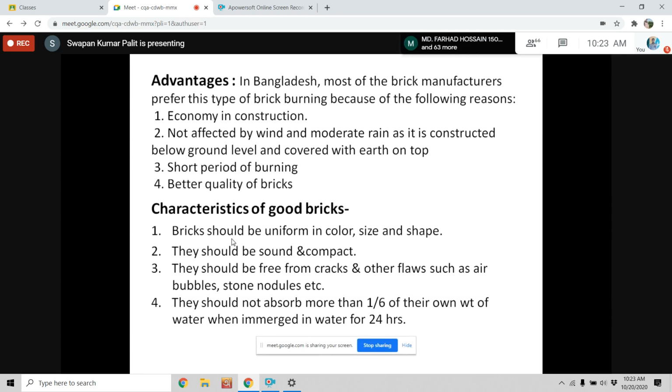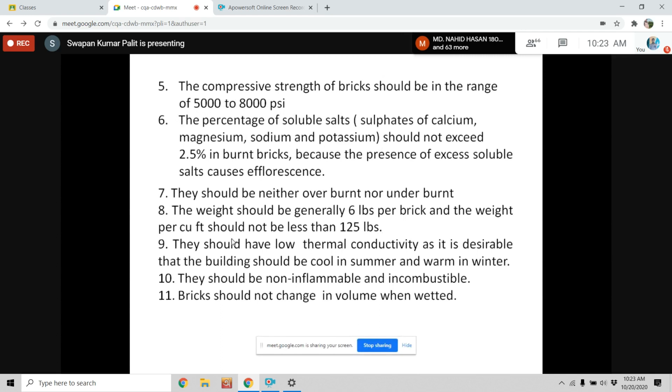They should not absorb more than 1/6 of their own weight of water when immersed in water for 24 hours. Similarly, compressive strength will be 5,000 to 8,000 psi, and soluble salt will be not more than 2.5%. Also, they should be neither overburnt nor underburnt. We have discussed earlier the characteristics of overburnt and underburnt bricks.